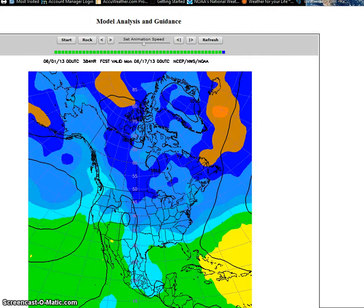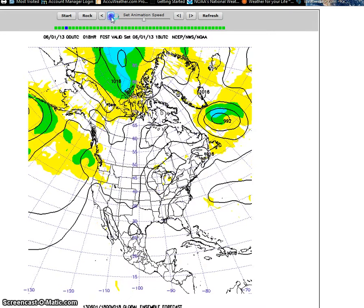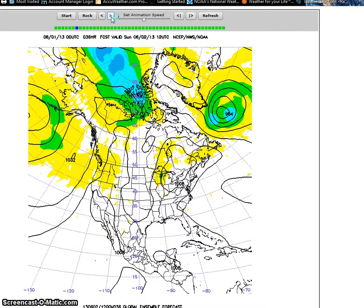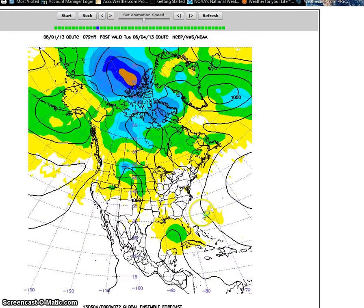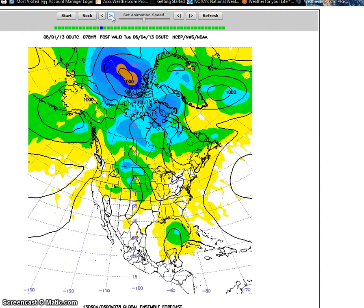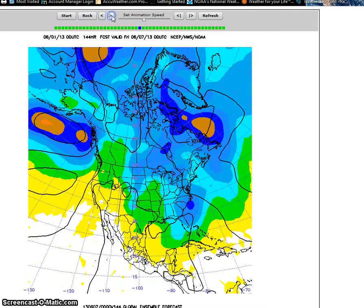Now, here's another model. What is this model? This is the Global Ensemble forecast. And then we have this area right here. And see where it goes across Florida and then up the east coast. So this is something that has to be watched over the next few days.